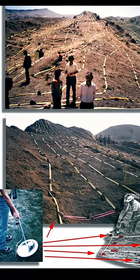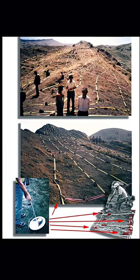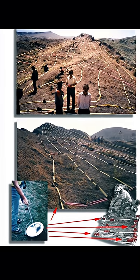Then in 1977, Ron Wyatt visited the location and did extensive research of the site with metal detection, radar scans, and chemical analysis. Real science. And here's the evidence of what they found that proves that this site is undeniably Noah's Ark.